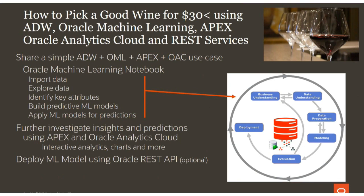The scenario is very simple. We've already imported the data. I've used SQL Developer to do the importing of the data. You can also use Oracle Application Express to do that. We explore the data. I'm going to show you two different ways of doing that. If you're doing this on-premise, you would use SQL Developer and the Oracle Data Miner drag and drop GUI. If you're on the cloud with the Autonomous Databases, you would use the new Oracle Machine Learning Notebooks. So I'll show you briefly how to do both of those.